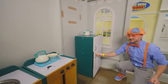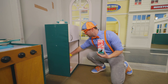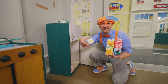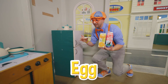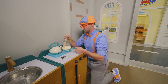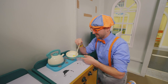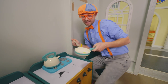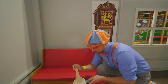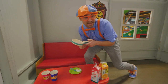Whoa, all right, let's see what we have in the fridge. Ooh, looks like we have some dairy milk. Ooh, and some orange juice. Oh, and an egg. All right. Okay, let's put the egg right here. Let's cook the egg. This egg looks like it came from a chicken. All right. Okay, looks like it's all ready. You have to cook the egg. Here we go. Let's put it on the plate so we can eat it. There we go. Let me put these in the sink to wash for later.